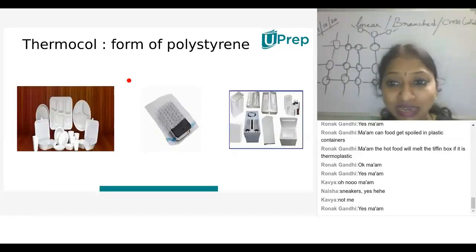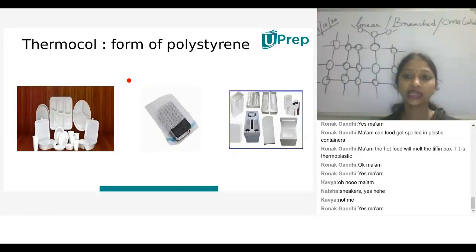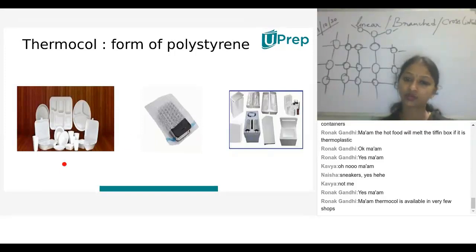Thermocol is made up of polystyrene. Here styrene is the monomer. Many styrene units combine to give the polymer, that is polystyrene. It's a kind of plastic. It's also a thermoplastic. Especially we can find this nowadays when we go for outings. We can't carry metal kitchenware or any other thing, so definitely we'll go with disposables.